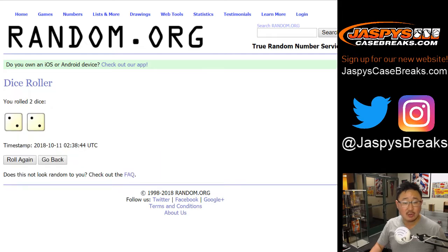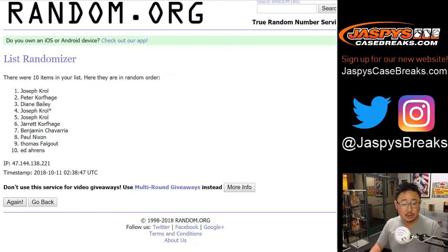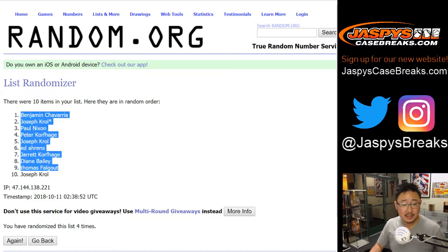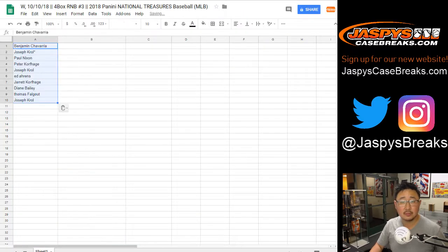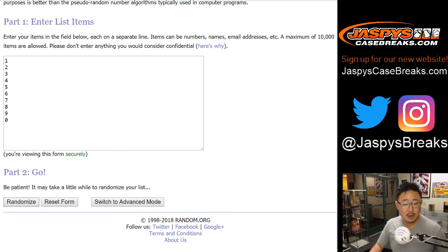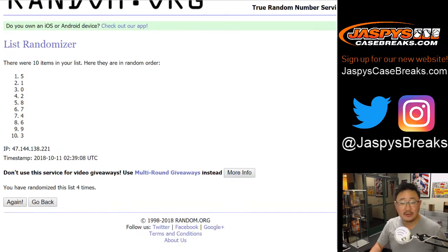Let's roll the dice. Let's randomize each list, 2 and a 2 for the hard way. Names first. 1, 2, 3, and 4. So after 4 times, we got Ben down to Joe. And 2 and a 2, 4 times for the numbers. 1, 2, 3, and 4. So after 4 times, 5 down to 3.